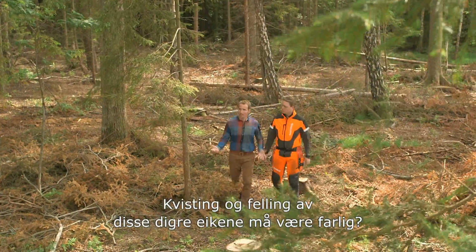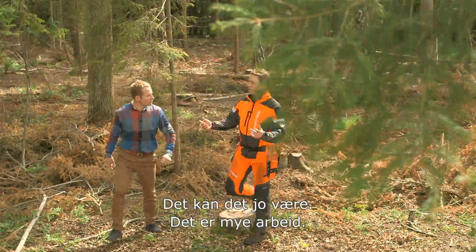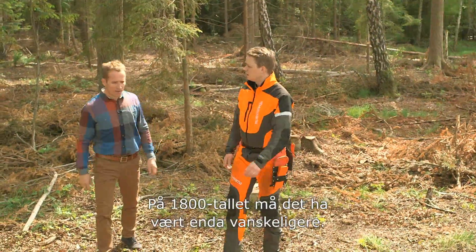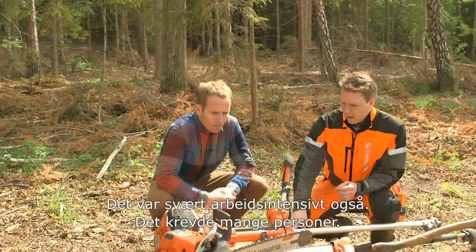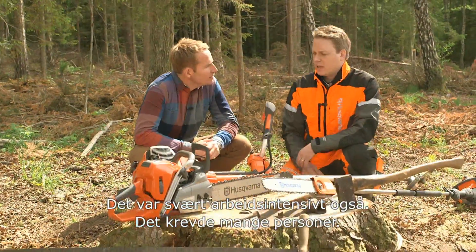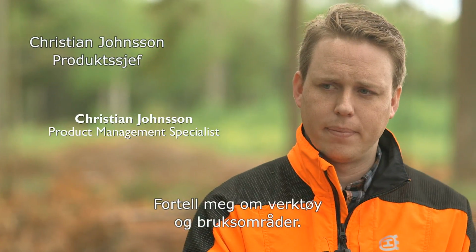So imagine limbing and felling these huge oaks must be quite dangerous. Well, it can be, obviously. It's a huge task. So back in the mid-1800s, that task must have been even harder. Right, yeah. It was very labor intensive as well. A lot of people. So talk me through these tools and what they did then.